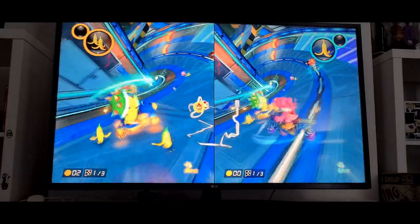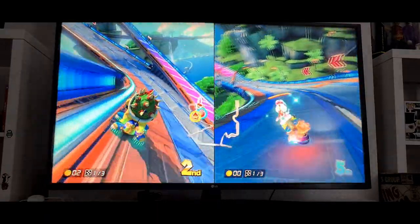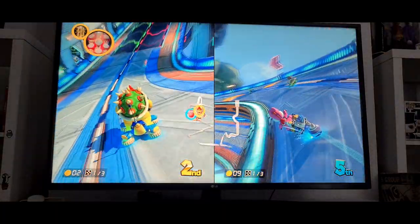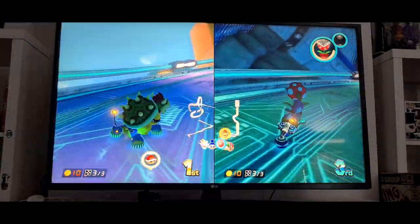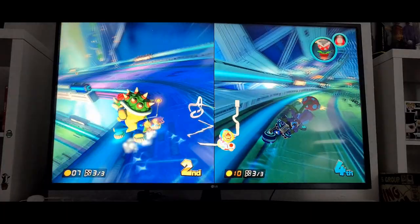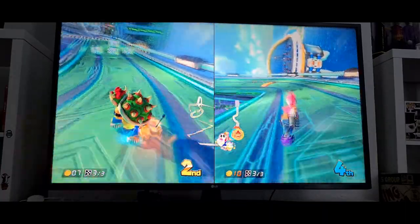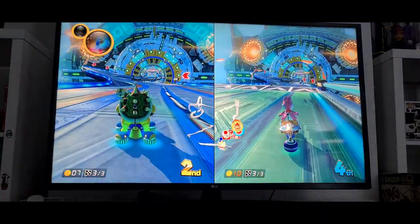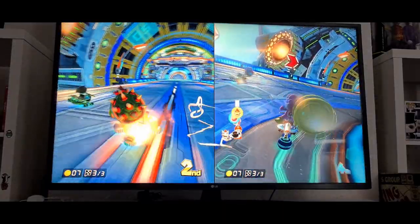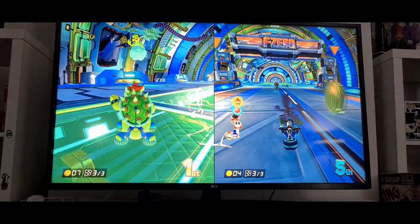Whee! Three times. I still drifted. Oh, what? That's so cool. No, Rachel, no. You can do this, Jenna. I got overtaken. It's okay, I'm in fourth. Oi! Oh, that was the end. Oh!